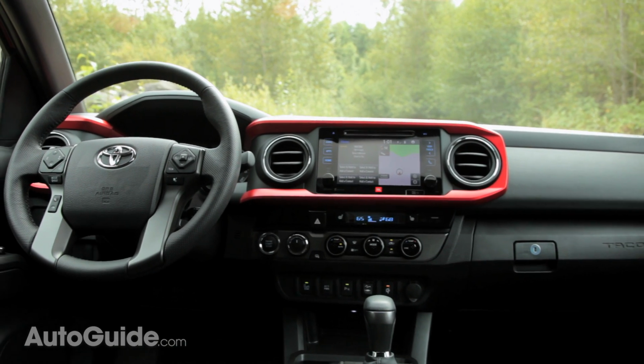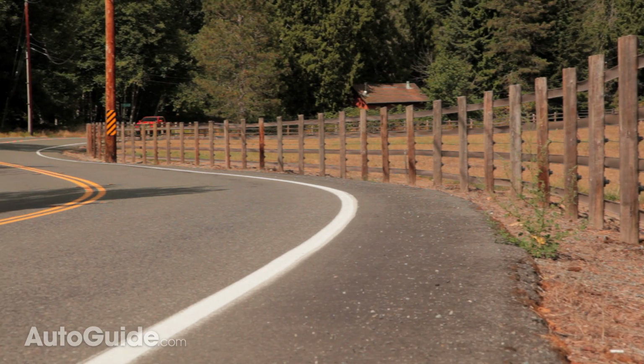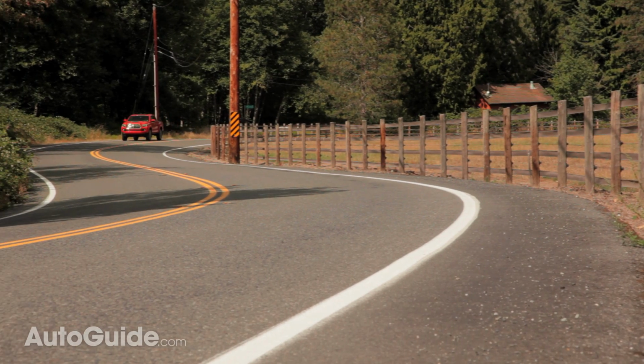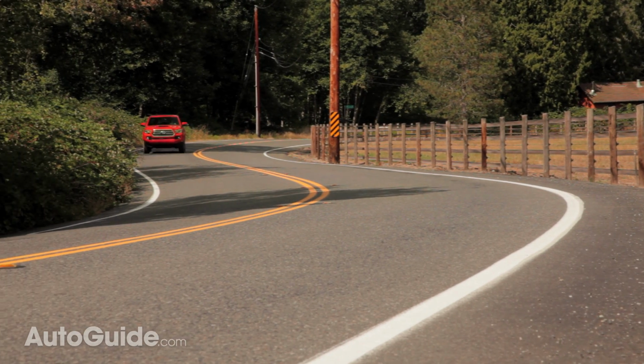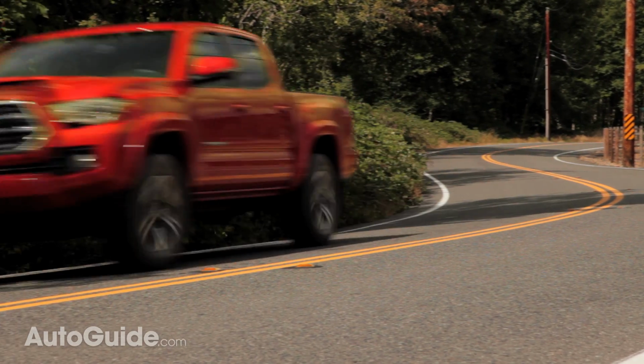The steering feel in this new truck is really nice. It has some good meat to it, it gives you good feedback, and compared to some of its competitors, it's definitely a little bit more connected, a little bit more direct to the wheels, and it gives the driver a great sense of what's going on.